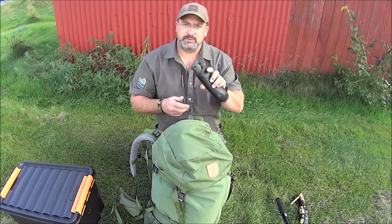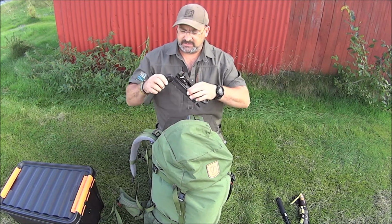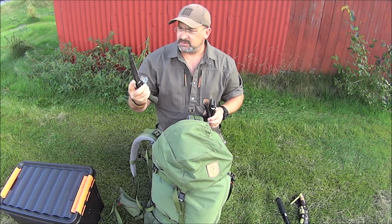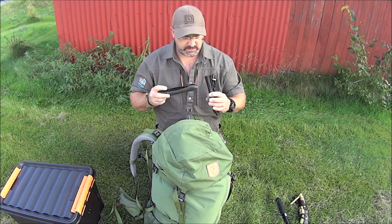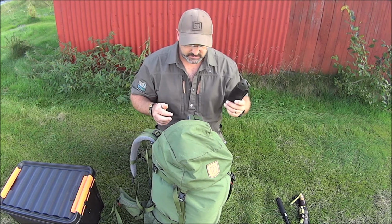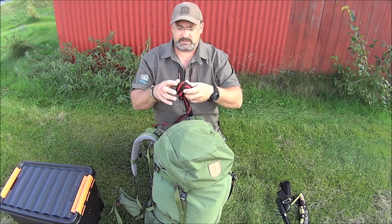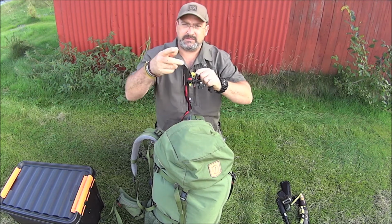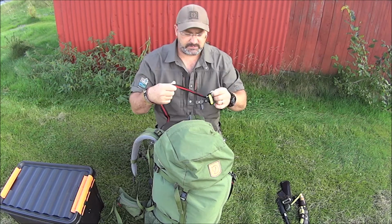My wood saw, this is just a Laplander. I've had this for getting on for 8 years I think. Still pretty good. Original blade steel as well, so that's good. Just a small homemade pouch. Be taking my tripod, which is for my camera that I'm filming with. This can go around a tree. I've done a video on that. Look it up, it's good.